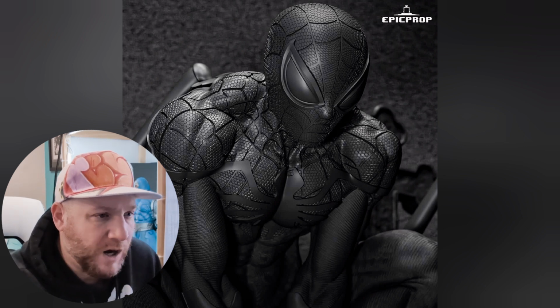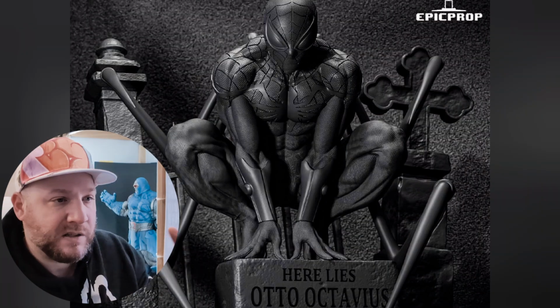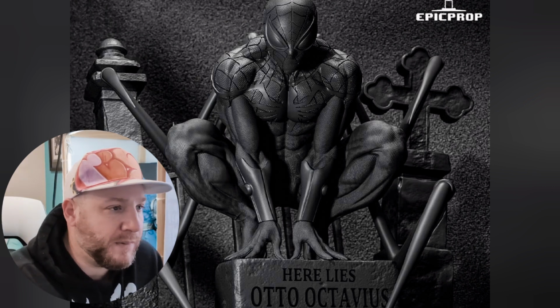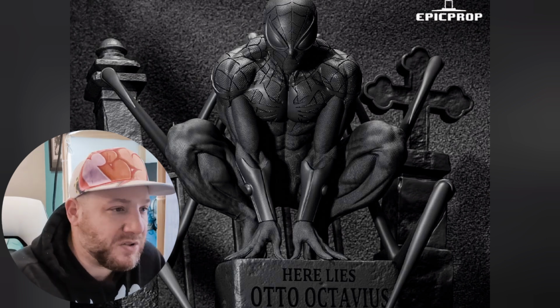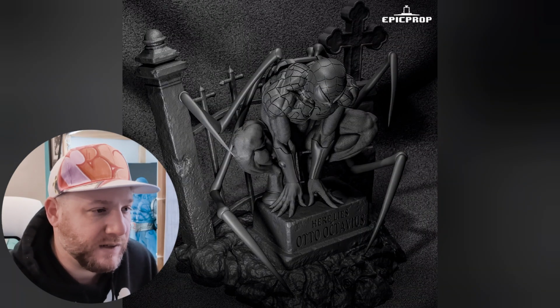I believe this is Iron Spider. If I'm wrong, please correct me in the comments. He's got the large web tentacles coming off of the body, those robotic arms. I believe it's been a while since I've been up to date on Spider-Man's, not so much his story, but his terminology. I already forgot what I said it was.